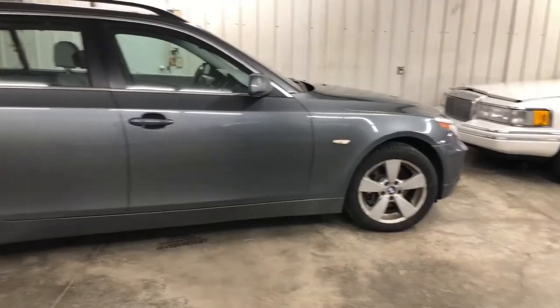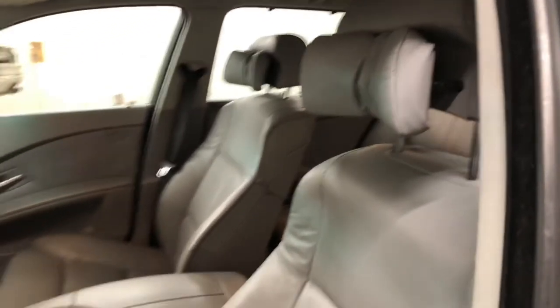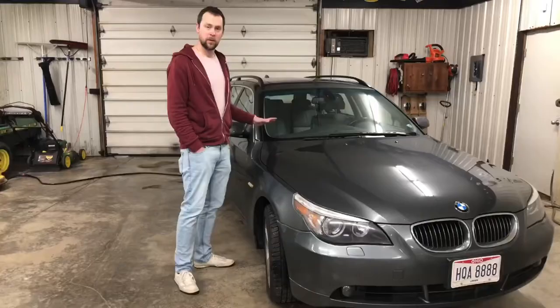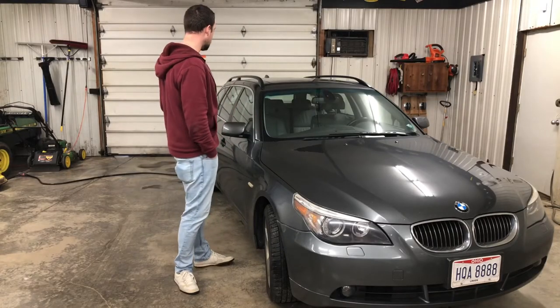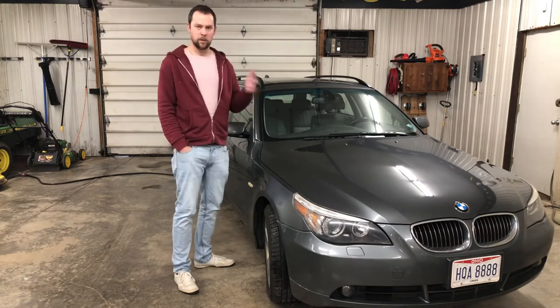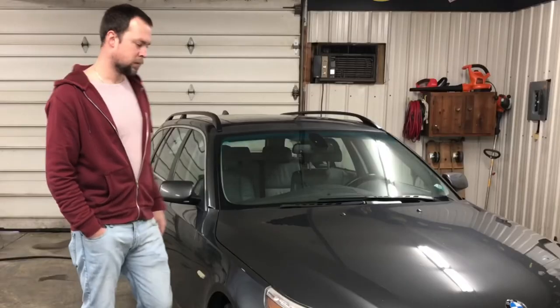XI, aka the dad wagon. I have featured this car in a previous video, but absolutely love it. This is the do-it-all daily driver. Fun to drive, you know, 6-speed manual, all-wheel drive, and has plenty of storage in the back, and it's very comfortable. What more could you want?